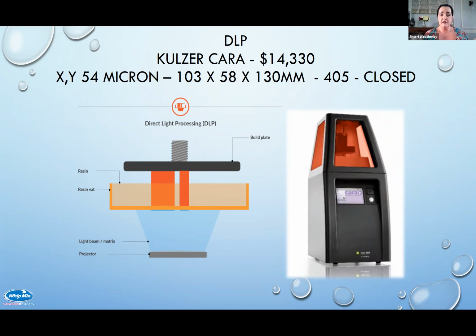So with DLP technology, again, you've got that projector, and you can see that image there on the screen that kind of shows how the projector projects that image like this. So the closer the projector is to the glass plate, the more accurate the print is. But doing that, you lose build plate space. So the build plate on this printer is actually quite small, if you ask me. So when pulling that projector back, you will lose some of the accuracy on the XY, but you do gain that build plate space. But we'll talk a little bit more about that with some new technology. Well, not new technology, but some technology with DLP printers.